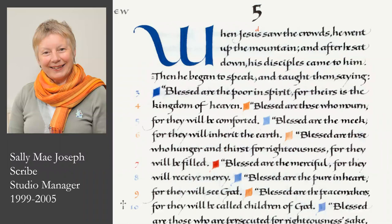Sally Mae Joseph started at the very beginning working with Donald Jackson part-time and ended up being the studio manager in the very early days of the project. In fact, it was an entire year before she did any writing on the St. John's Bible. For Sally, she actually moved to Wales to work on the project.